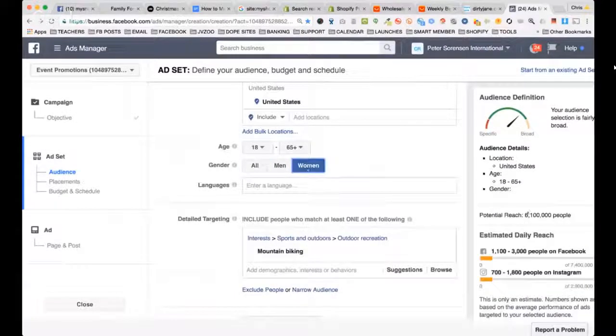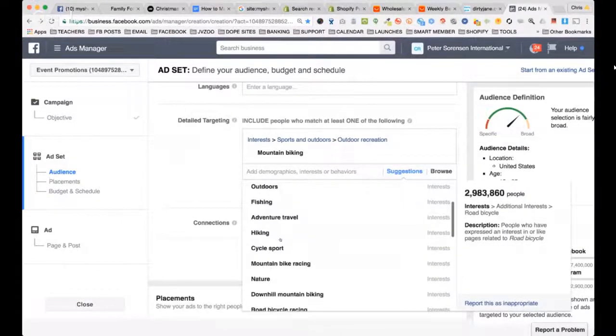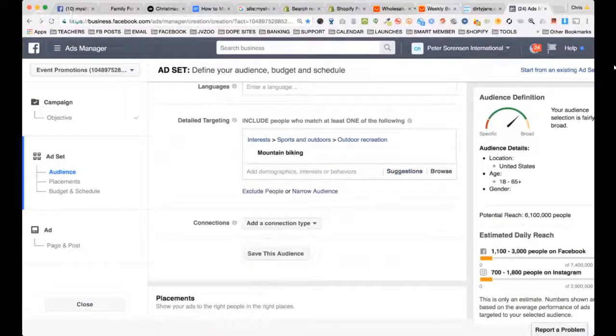And now look at that, 6 million people that I can reach, and I can reach them on Instagram. 6 million people that are into mountain biking that are women. And I can get even more specific here, with all kinds of different bicycle terms, okay? That is the excitement of this business.